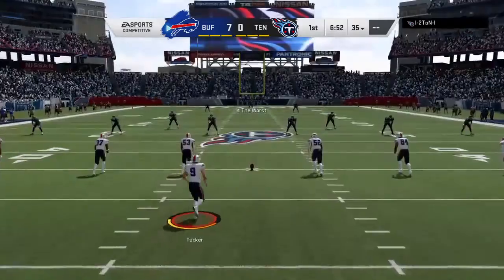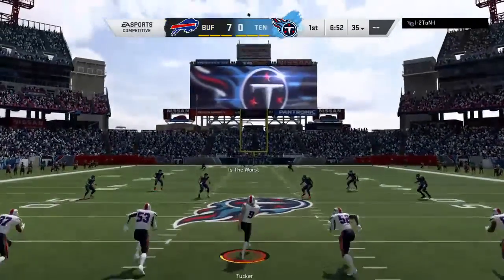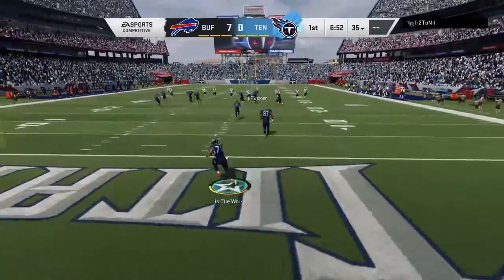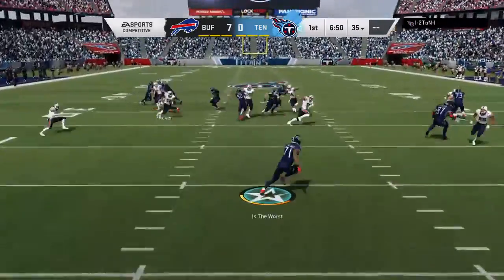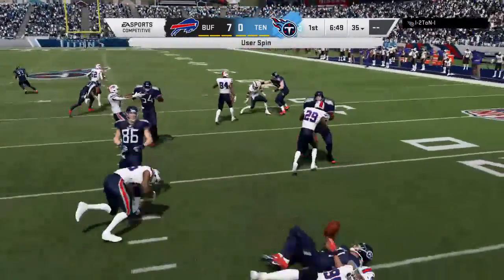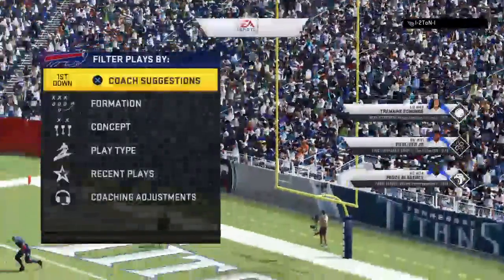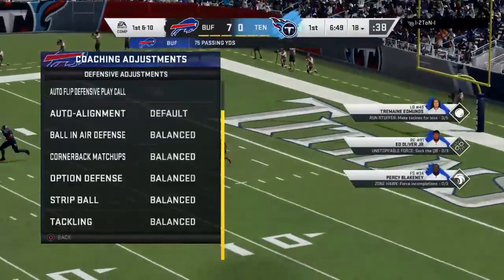Tucker now to kick it away following the touchdown. This is taken about 7 yards deep. What a spin. And the decision to bring it out is going to cost him about 7 yards all told as he's taken down back shy of the 20.